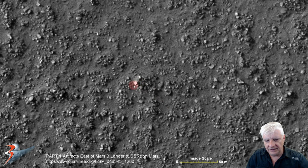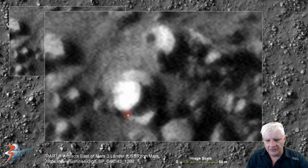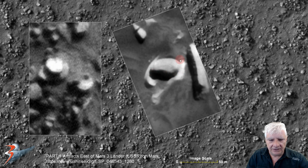Look at this, another one of these domes, and that is about 8 meters in diameter. There it is up close. It's standing on top of a larger circular base structure, and there it is, showing you the similarity to the other dome-like object I featured earlier in this episode.